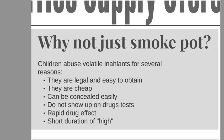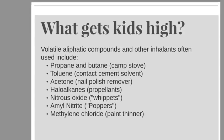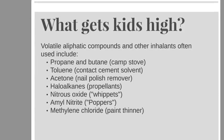Right? You're in geography, and you walk to math, you get high on the way over, and you're fine by the time you get there. So what do kids use? They're all aliphatic compounds, meaning they're mostly carbon-based. Propane and butane are very, very common. You can just get those at any kind of outdoor place. It's just camp stove fuel.